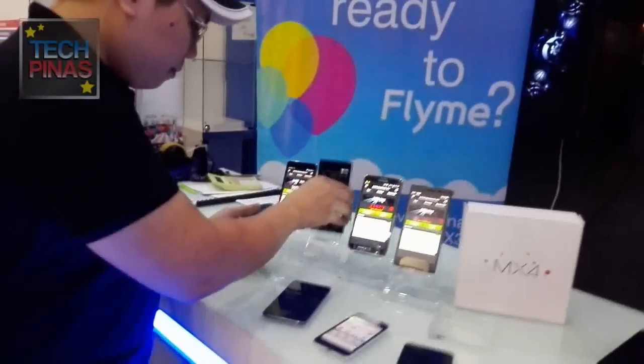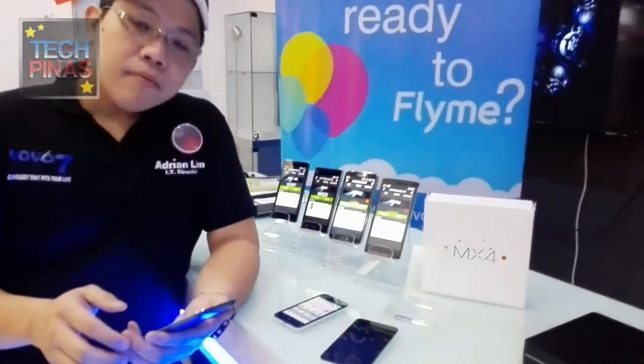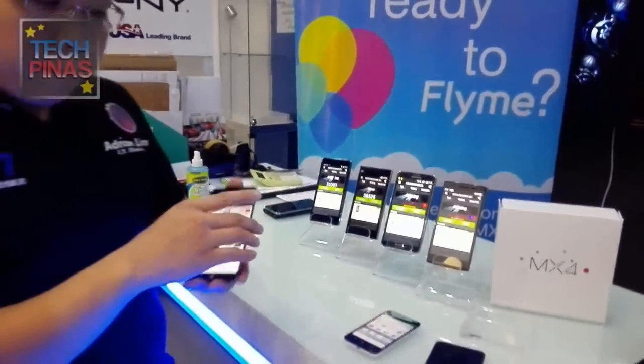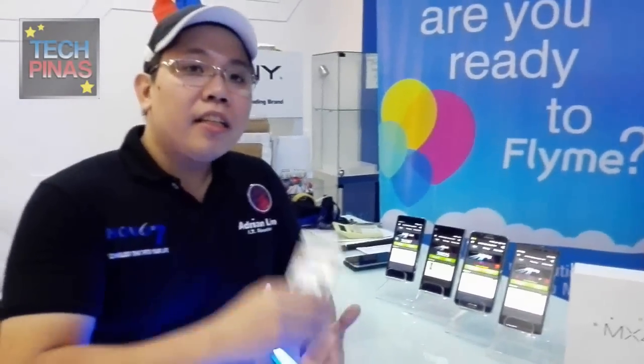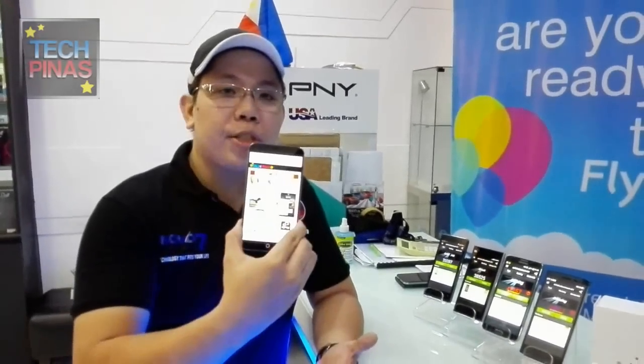Alright. And then actually, it's not just about the size and the design. Of course, we've already seen the phone. Although the size is largely the same as some of the competitors out there, the power is something else. Yes, sir. And when we're talking about power, let's first look at it, because everybody knows that the Meizu MX4 is powered by, for the very first time in the whole world, not just in the Philippines, not just in Southeast Asia, the whole world, the first 6595 processor in a smartphone. And what is a 6595?